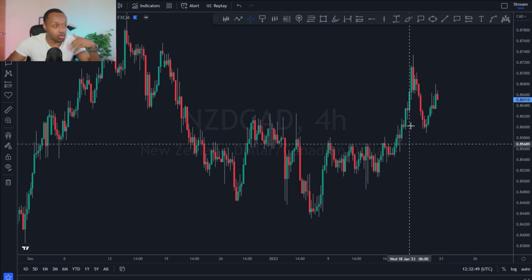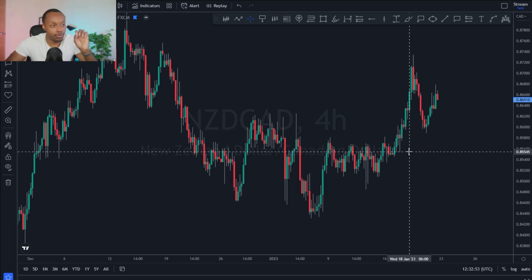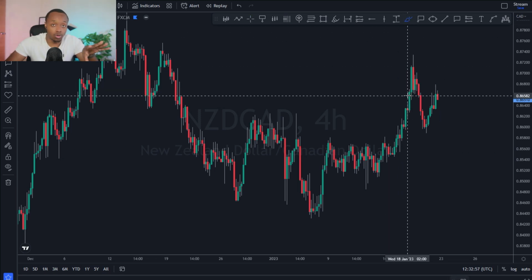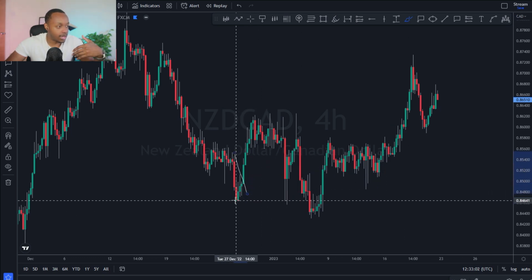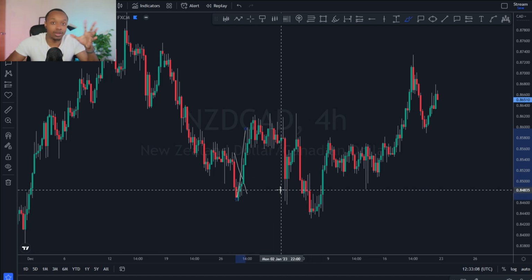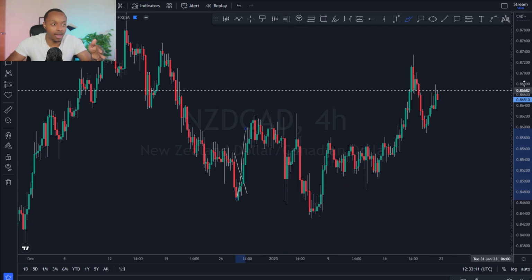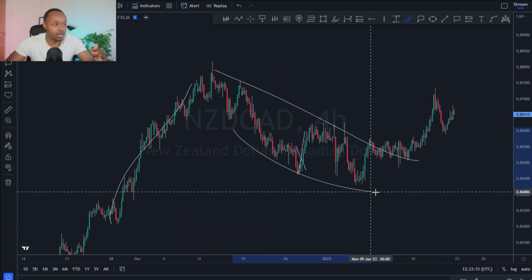So NZD CAD this week, strong momentum to the upside. I've been looking for bullish momentum for this one, and we finally got it this week. I said to you guys that coming into the week, I was a bit more neutral, kind of waiting for the market to go bullish because we had a lot of these sell-offs here, just followed by quick reversals by this bullish momentum. So I could tell the market is having a very hard time trying to sell off, struggling. So I do think the buyers are going to step back in, and we've had this huge impulsive move to the upside here. This could just be the correctional phase.